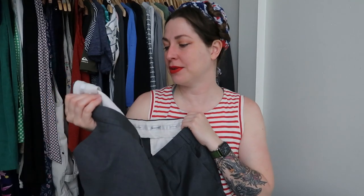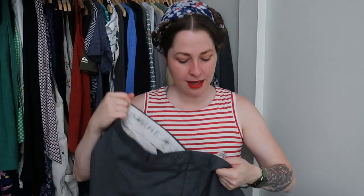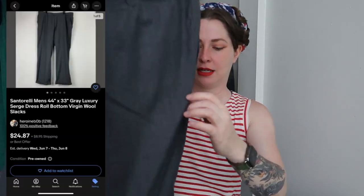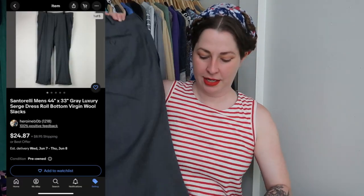But this is Santorelli, which is a decent brand. These are made in Italy. And this is 100% virgin wool with no holes in it. This is a little bit of an older style because it does have the flipped up bottom cuff here. But 100% virgin wool, and it's a nice men's brand for a dollar. I'll definitely pick those up.